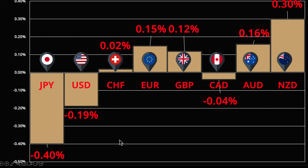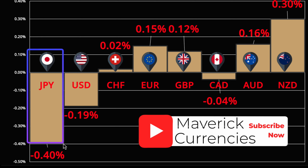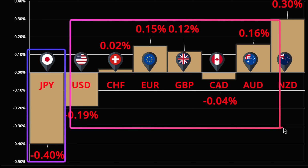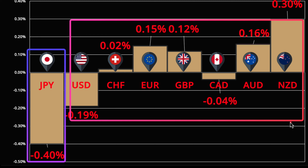There's one thing that stands out here, which is that the yen continues to be the worst performer. The yen has stayed at a -3 as far as the velocity goes. So for the last week and a half, this has been a great trade that's been working out. Outside of that, everything is kind of in the middle, going back and forth.